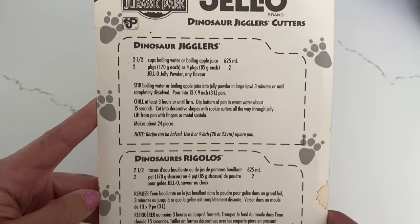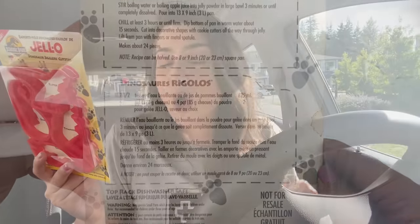And then we got dinosaur rig. Oh, it's the French version. I was like, what's a dinosaur rigolos? I want some of that. Flat Top from Dick Tracy.